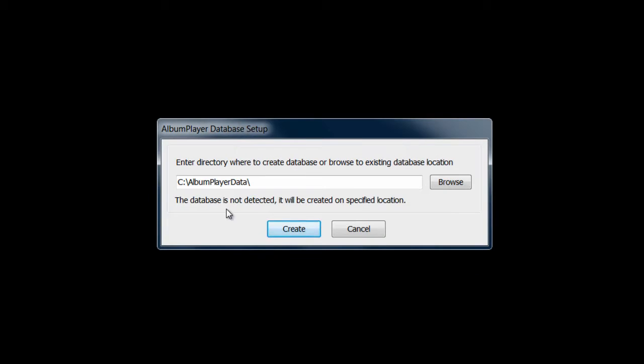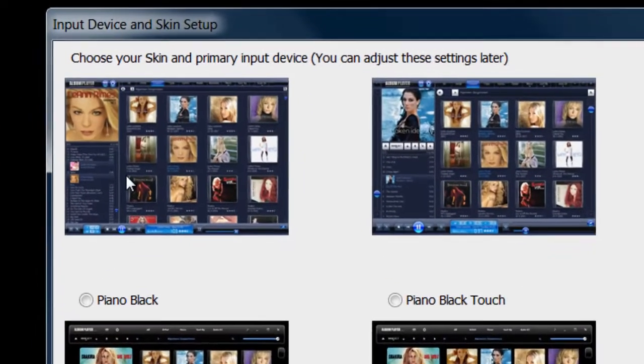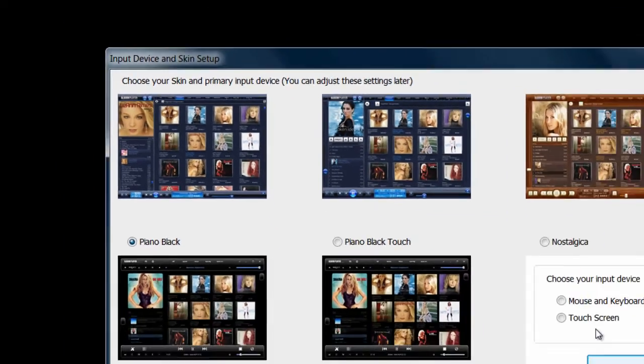Installing the product was fairly straightforward. It first prompted me in regards to what directory I wanted the database and associated files to be stored in. Next, I was able to select a theme and confirm if my interaction would be done with a keyboard and mouse or a touchscreen.